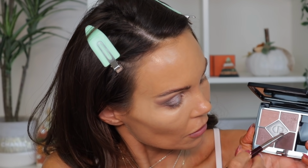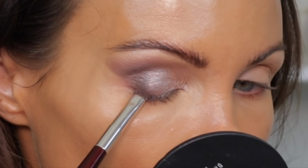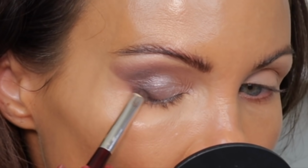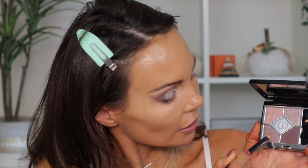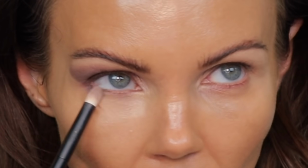I'm going to grab the BK Beauty 204 and I'm going to go into this dark purple. And I'm also going to bring some of that definition up here on the outer corner on the upper, just to make sure that it's nice and dark and smoky out here. Then I'm going to grab the Rephr number 26 brush and I'm going to go into this shade right here. I am going to place this here on the lower lash line.